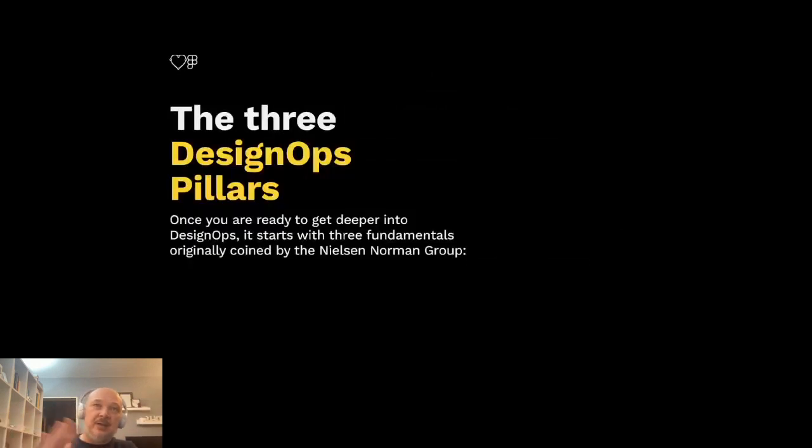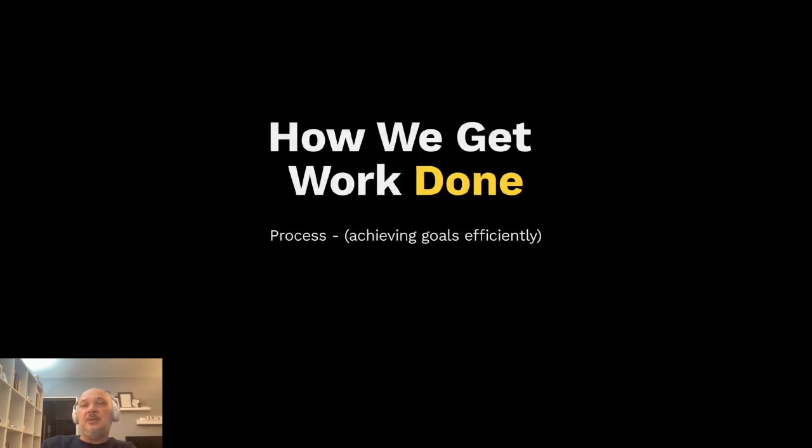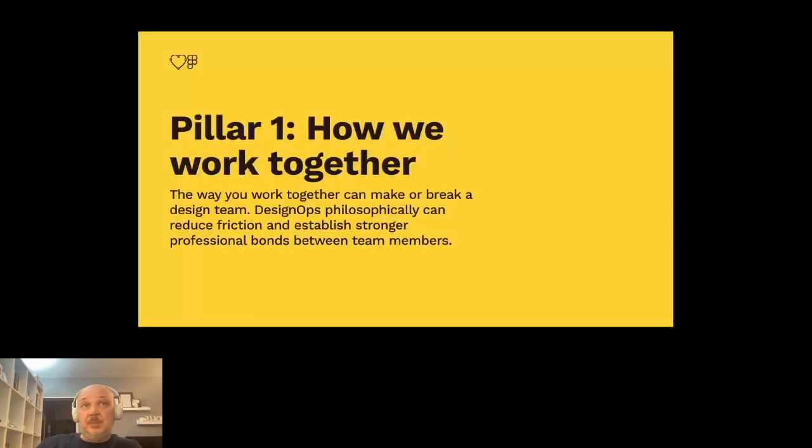When you speak about design ops, there are three different pillars. Once you're ready to get deeper into design ops, you start with three fundamentals, originally coined by Nielsen Norman Group. The first is how we work together. The second is how we get work done, which is about the processes, completing projects and achieving goals efficiently. And the last one is how our work creates impact, which is basically about people working together efficiently. Today we will speak about the first pillar, how we work together. And as we mentioned, there are two other pillars in design ops.